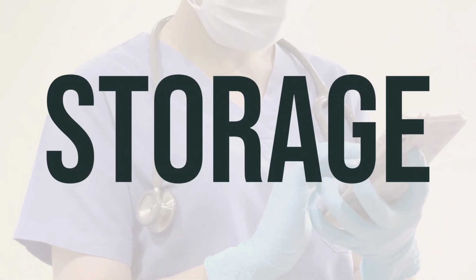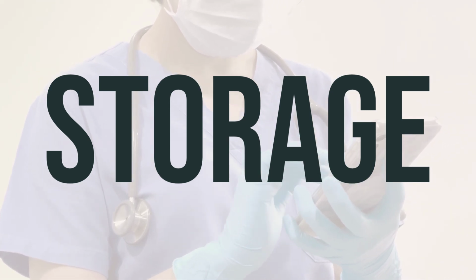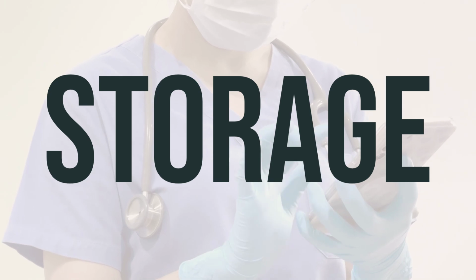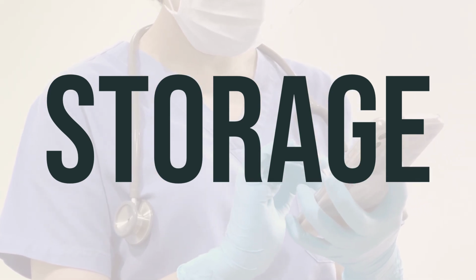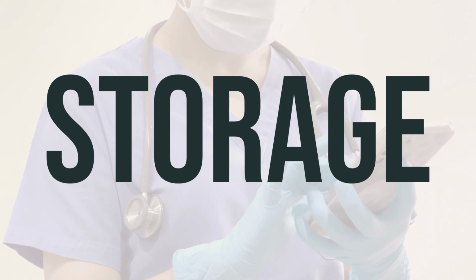It is important to store Tralokinumab-Ldrm 150 mg per milliliter subcutaneous syringe in the refrigerator and avoid freezing it. Keep the product in its original carton to protect it from light. It can also be stored at room temperature for up to 14 days, but if stored at room temperature, it should be used or discarded after 14 days.